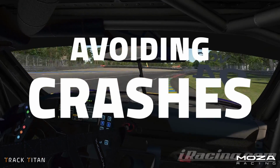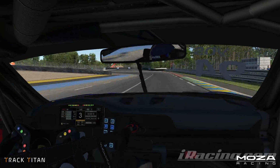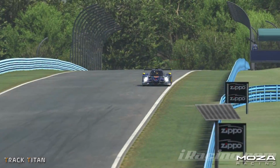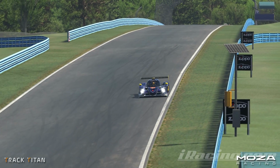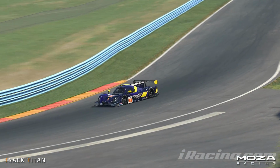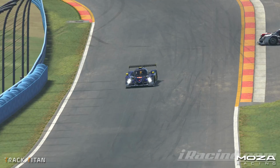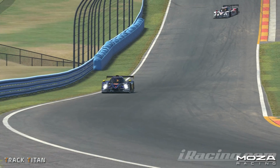The next thing you might want to practice is avoiding crashes. And what I mean by this is that you drive around the track like you're hot lapping and you imagine a car crash right in front of you. Now you have to make a sudden move. By practicing this, you'll get used to handling your car in unforeseen conditions. It will prepare you for the inevitable car crash you're gonna have to avoid.